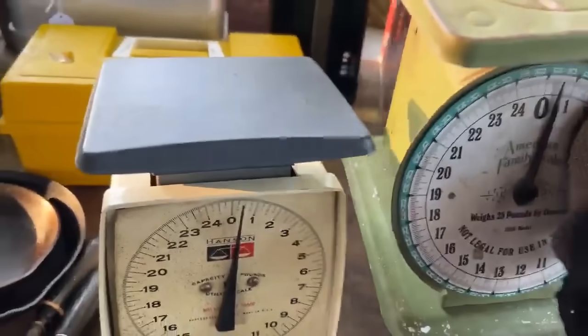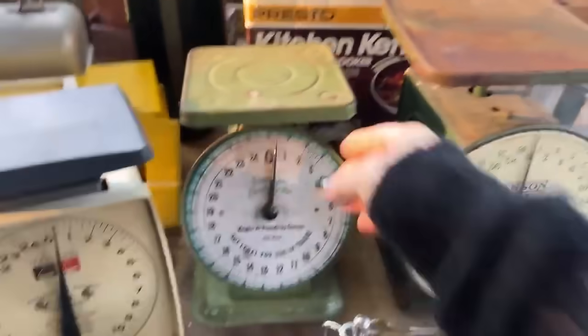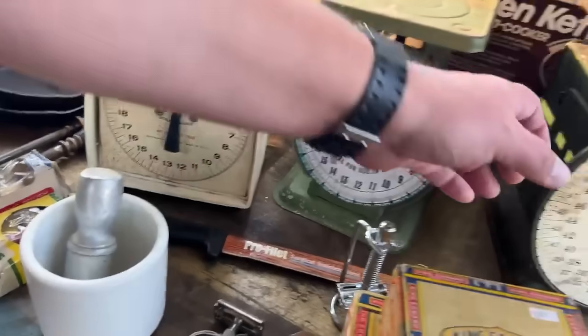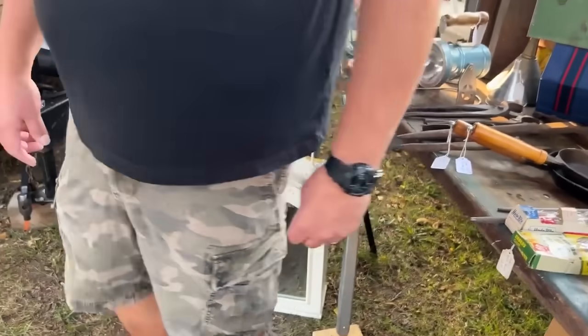Alrighty then. Check out the green scale. No price. I guess it's make offers. I don't know. No, that handsome one is nice. That's big though. People usually don't want the smaller ones. I like the ones with the face on it. Yeah. How much are your scales?